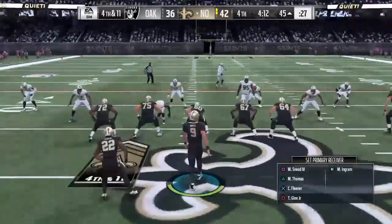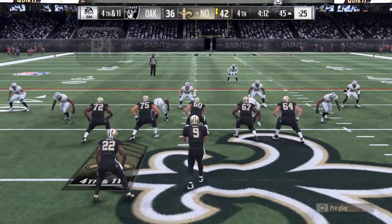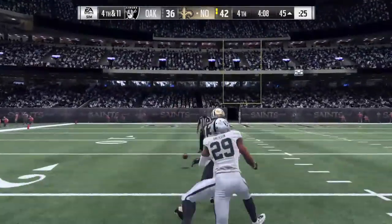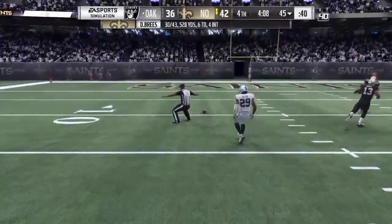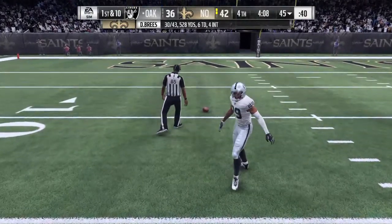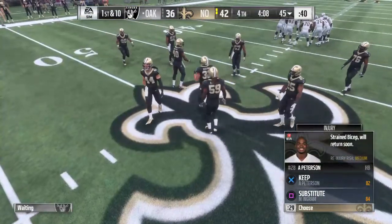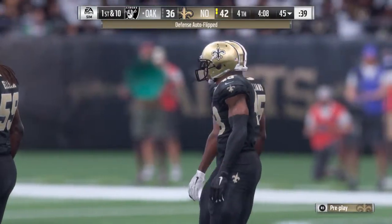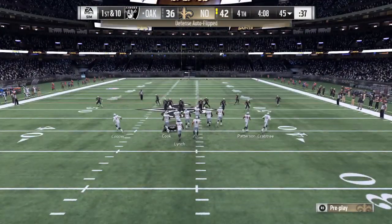And here's a big one now. Trying to hold this lead. They're going to go for it here on 4th down. To throw, it's Breeze. And no, it's incomplete. The Saints' decision to go for it backfires. And the Raider D, they get the football back. Boy, you talk about not playing it safe.